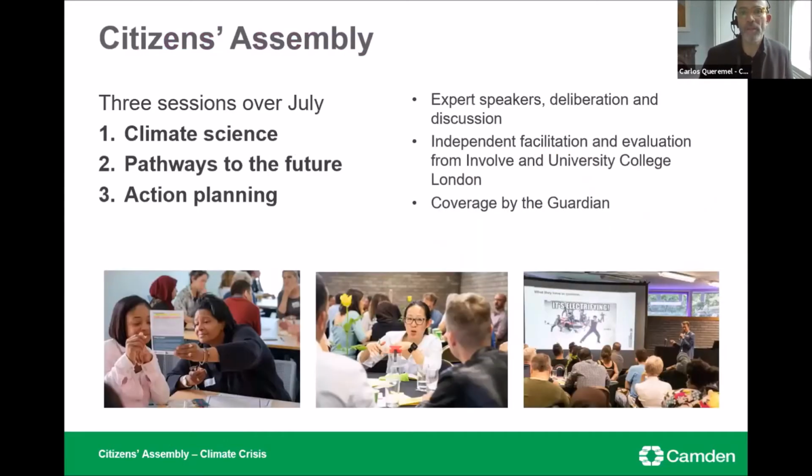The assembly ran in 3 different sessions. It was very intense, all over 1 month, with whole-day sessions. The first one was about providing the scientific background, so everyone was at the same level of understanding. Then we looked at pathways to the future. We invited a number of existing organizations and successful projects that were run in Camden or London, again to give people ideas of what things can be done. Then the last session was the action planning session.